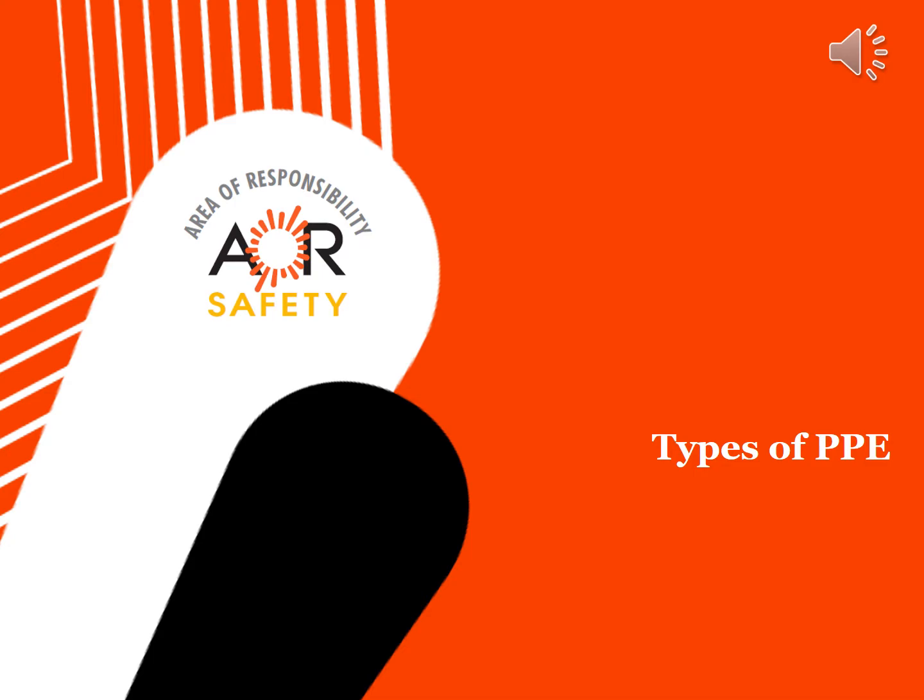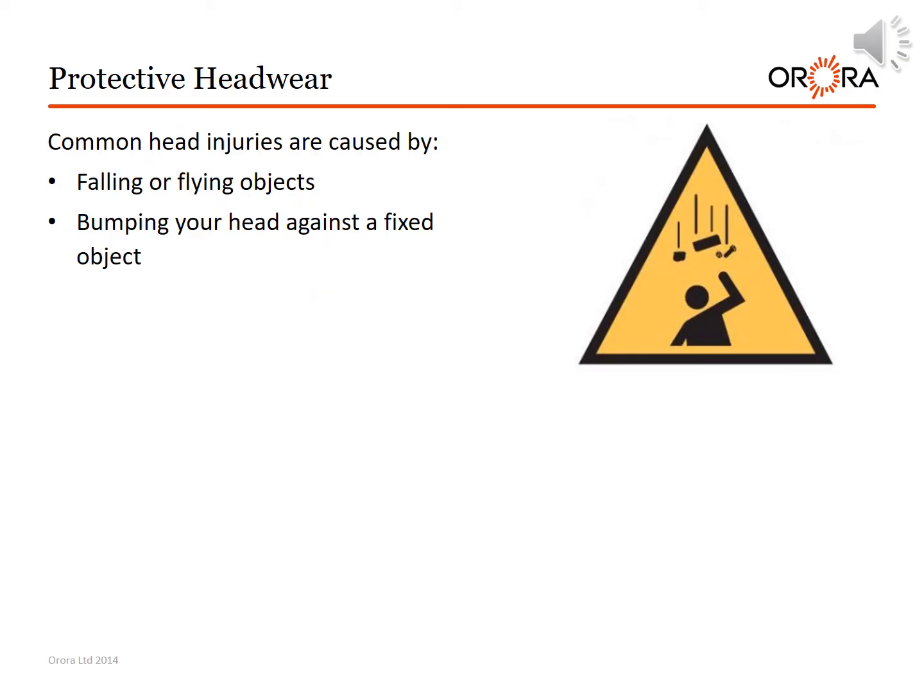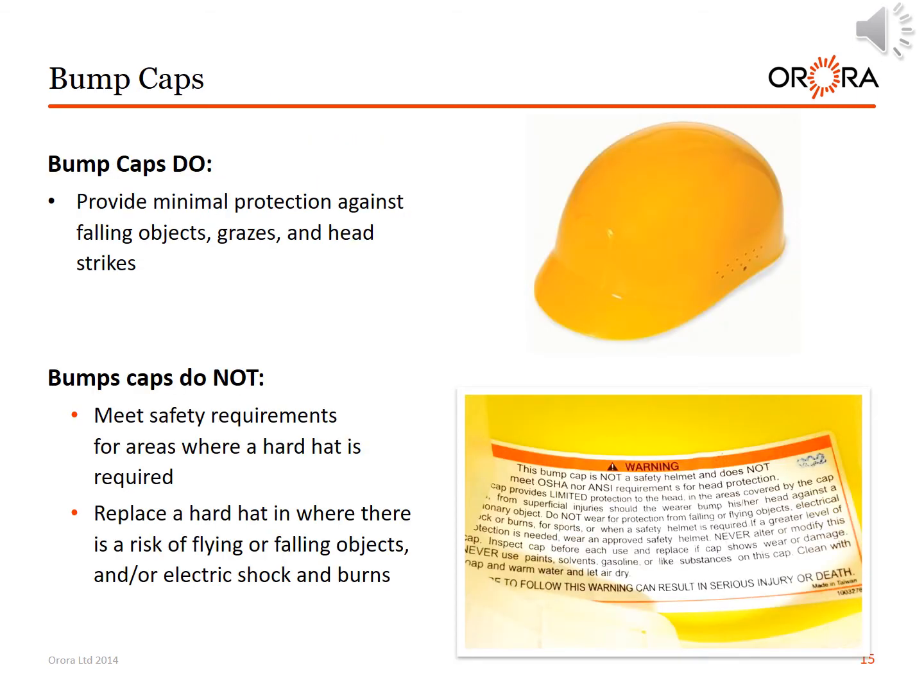Types of PPE. Protective headwear. Common head injuries are caused by falling or flying objects, or bumping your head against a fixed object. Bump caps do provide minimal protection against falling objects, grazes, and head strikes. Bump caps do not meet safety requirements for areas where a hard hat is required. Replace with a hard hat where there is a risk of flying or falling objects, and/or electric shock and burns.